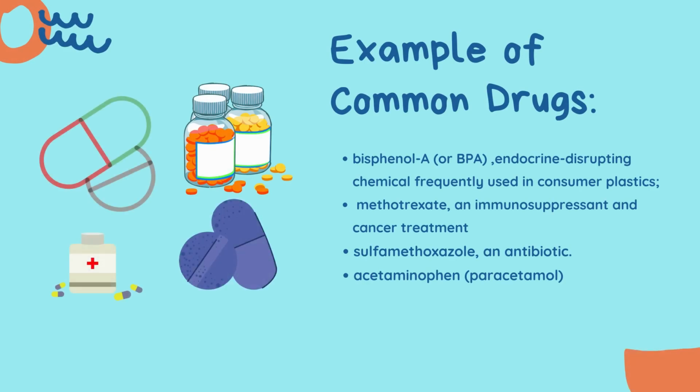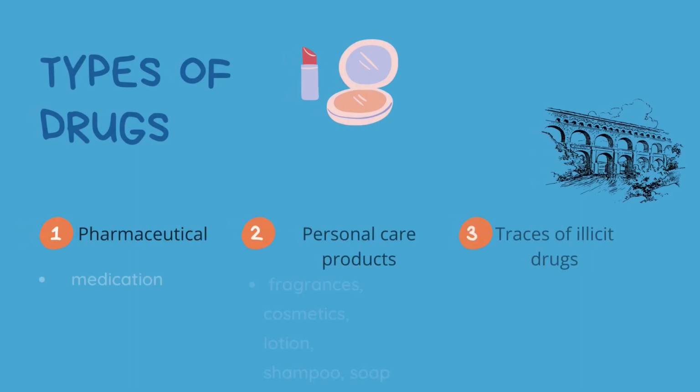Examples of common drugs: bisphenol A or BPA, an endocrine disrupting chemical frequently used in consumer plastics. Secondly, methotrexate, an immunosuppressant and cancer treatment drug. And there's also sulfamethoxazole, an antibiotic. And lastly, acetaminophen or paracetamol for fever and pain relief.